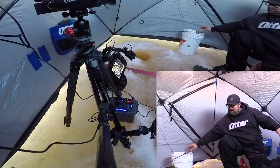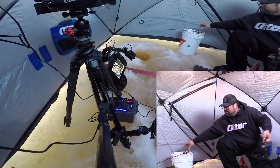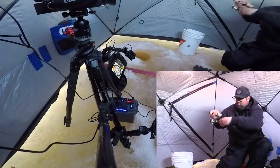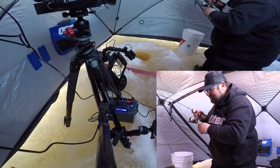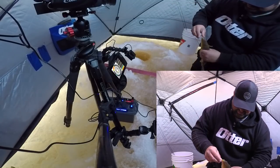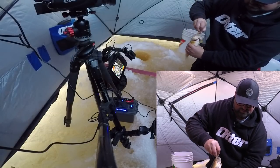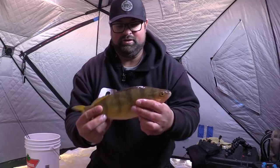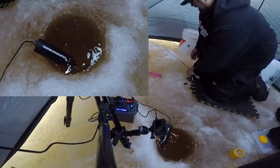So I'm grabbing my dead stick for a second, but never hooked up. Oh, it's back again. There we go. What do we got here? Nice perch. Ooh, right in that top lip. Had a good hold on it that time. Come on. Nice fish. Probably an 11 inch or something like that. Built like a rock star.